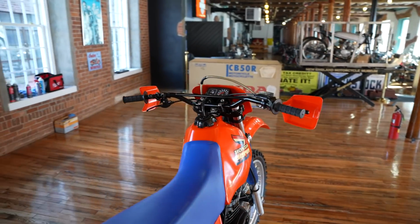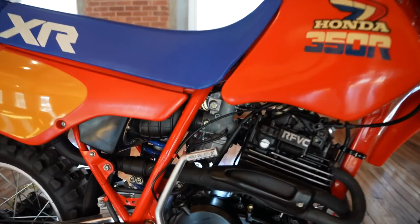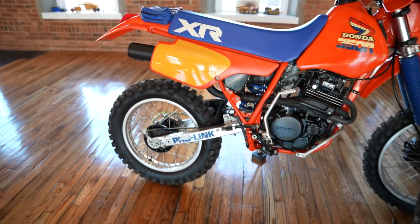From the top of the handlebars to the bottom of the engine cases, look at the bottom of the frame cradle. I always encourage people, take a look at the bottom of the frame on a dirt bike. If it's been ridden off-road and in rocks, you're gonna have dents and dings. Not on this one, guys. That's original paint, and it is absolutely pristine.